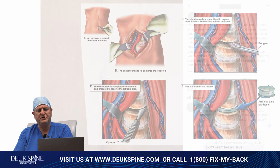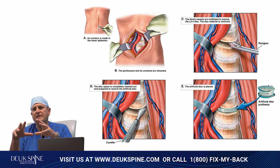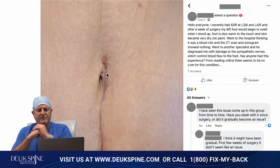And this is pretty much what you can expect whenever you're having an artificial disc put in your lower back, because they got to go through your belly. Again, that's a very dangerous approach to the spine. You got all your intestines down there. You got blood vessels. You have arteries, you got veins, and God forbid any of those things get nicked, you're going to end up bleeding inside internally, and you could lose your leg from that.